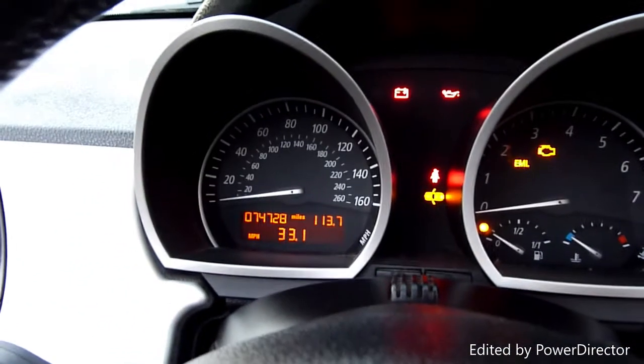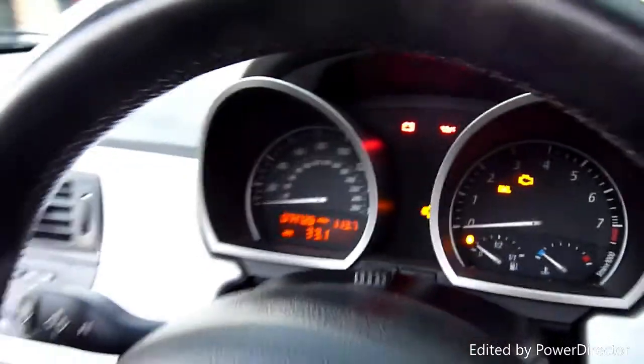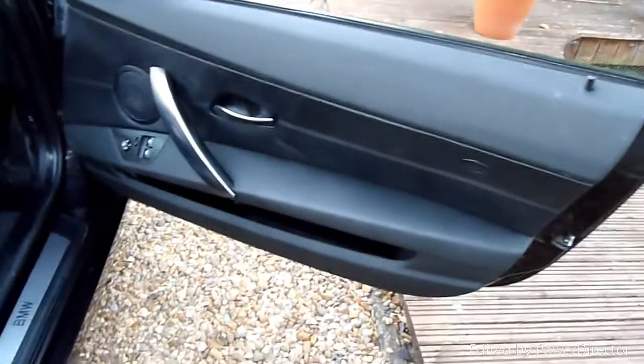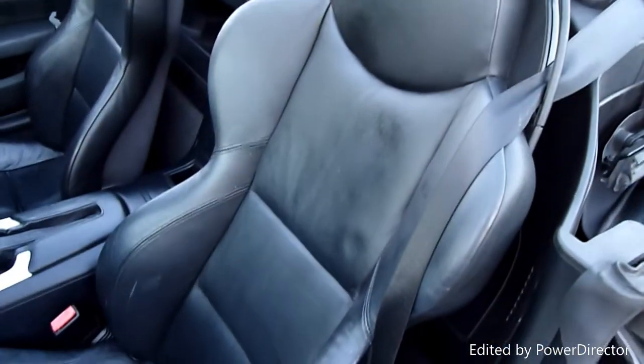11,600 miles till the next service, and she's covered 74,728 miles, as you can see. There's no lights or anything on her. She's all lovely. Driver's door cards all really nice and clean, as you can see. No marks on anything on there. Then we'll come round to the passenger side. Passenger seat again, really nice. Look at that.